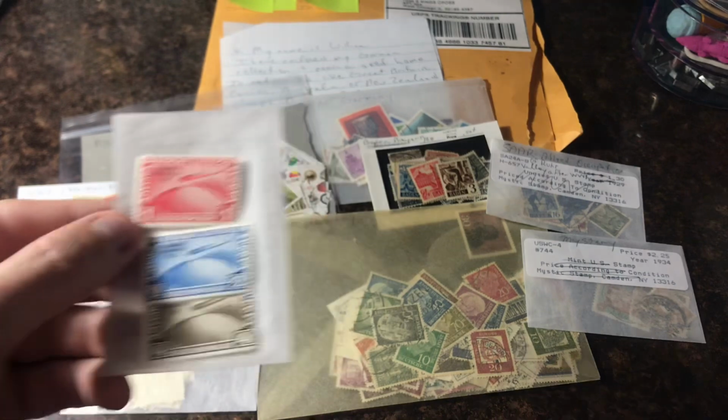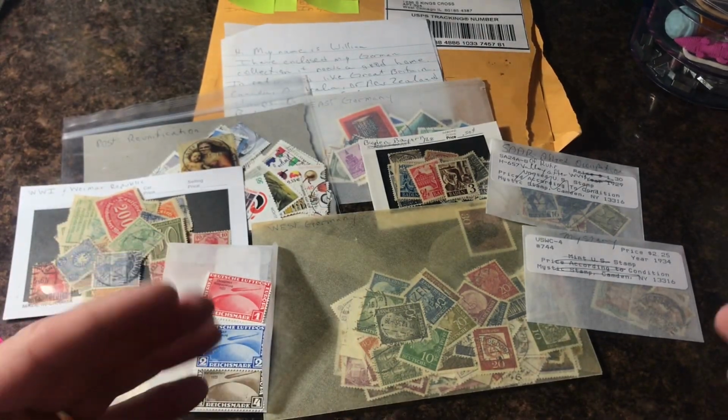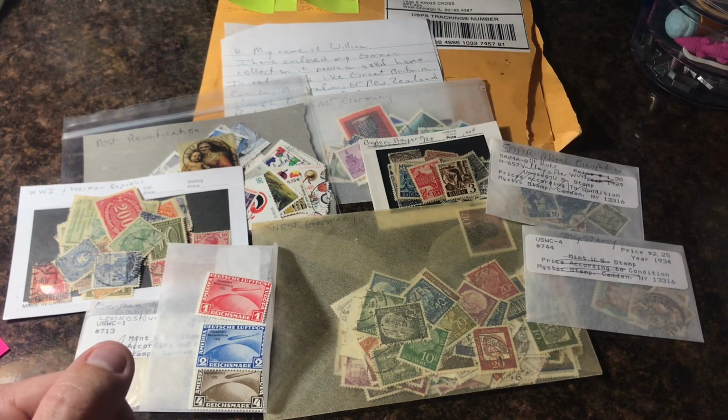But yeah, Will, I just want to say thank you so much for sending me all these stamps. Now what I'm going to do is I'm going to go gather up some stamps for him, send him back some stamps that he wants from his letter that he let me know.